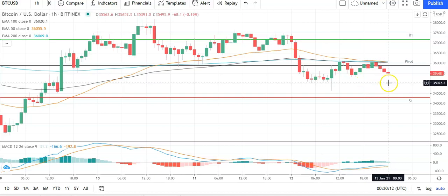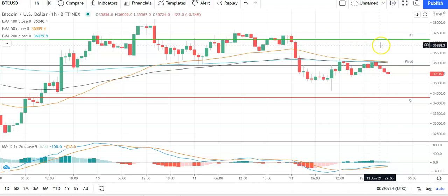Jumping straight into Bitcoin against US dollar, looking at the hourly candlestick, slightly bearish start to the day here. You're going to see Bitcoin move through the pivot at 35,885. Take a run at the first major resistance level, sitting at 37,140. You're going to see plenty of support for Bitcoin to break back through to 37,000 levels.